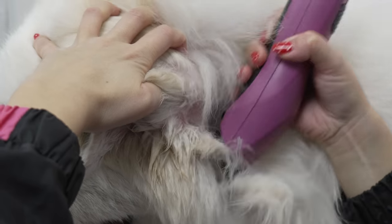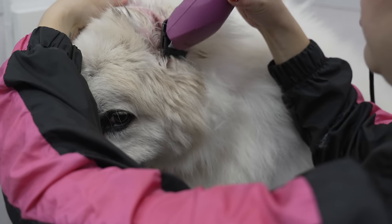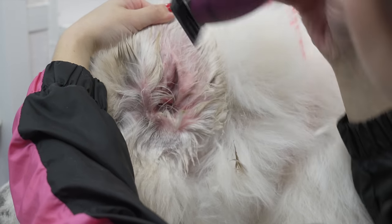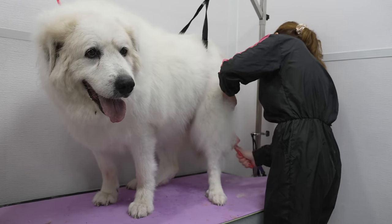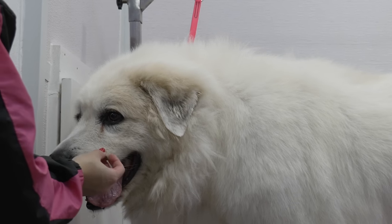Using my 10 blade, I am shaving out some matting behind her ears and all the greasy hair underneath her ear flaps. And then we brush and give lots of treats. Zen was a big fan of the liver treats.